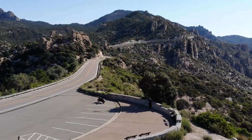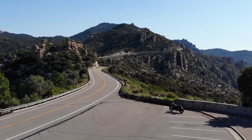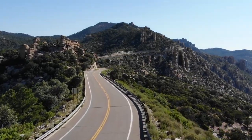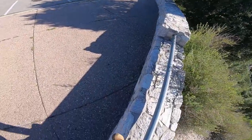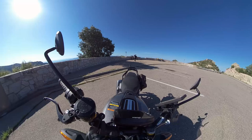All right, we're going to do part two, going up the rest of the mountain, because after this portion, there is a ton of trees. The trees make a huge difference in climate. There's also the point that it snows up there, so the road is pretty damaged. And the road gets a little bit more narrow.